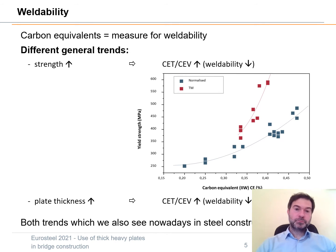And this can clearly be seen on this diagram here, where you have the yield strength and the carbon equivalent. So looking now at the blue curve, for example, if one wants to increase the strength, the carbon equivalent will increase, and by that the weldability will be worse. Another general trend in the steel industry is if you increase the plate thickness, usually also the carbon equivalent will increase, and by that again the weldability goes down.